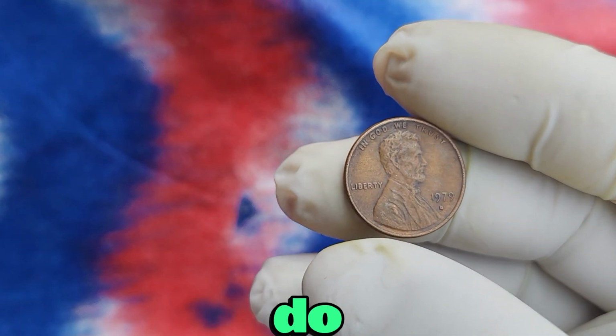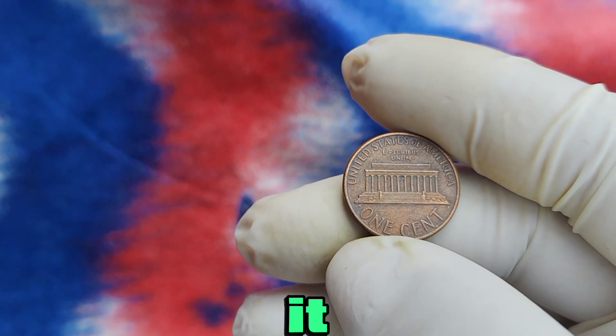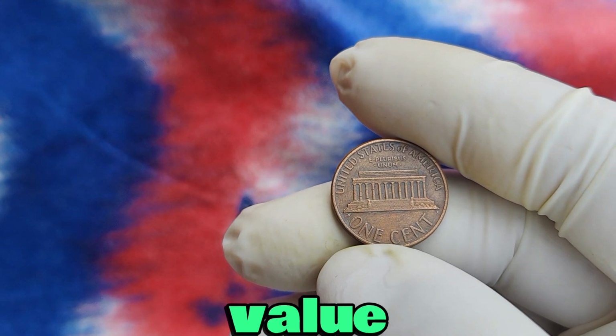So, what should you do if you think you found one of these ultra-high relief pennies? First, take good care of it. Don't clean it, as cleaning a coin can drastically reduce its value.